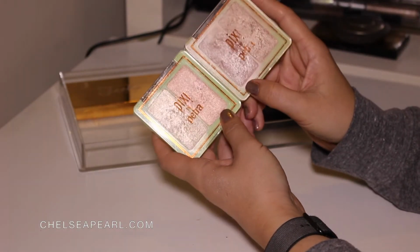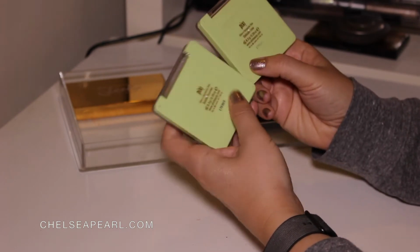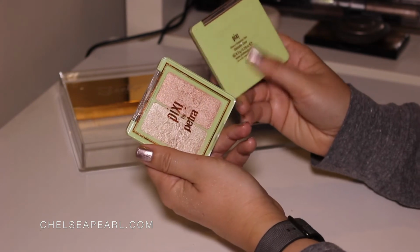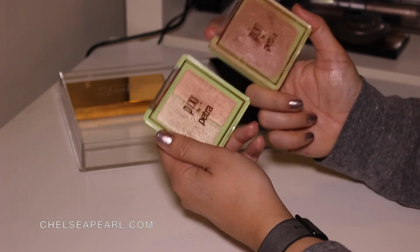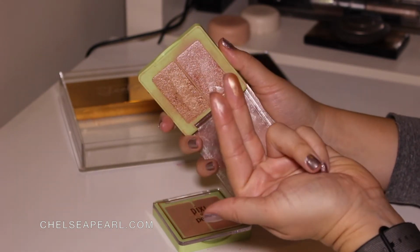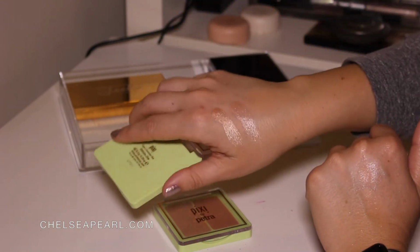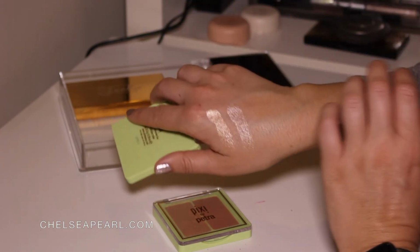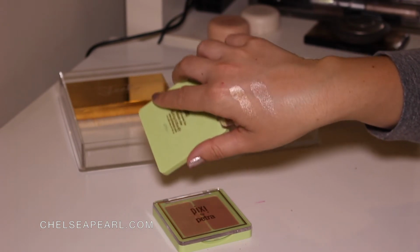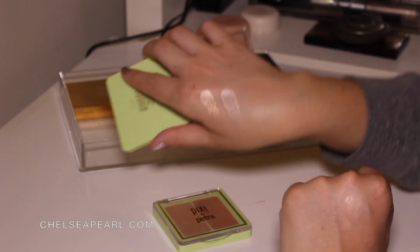These two highlighters are by Pixi. You can tell I've used this one a lot. These are the Glowy Gossamer Duos. And we have the duos in Subtle Sunrise, which is this one, and Delicate Dew. And these are an incredible formula. So just taking these two colors here, I mean, like that is insanely metallic and reflective. The beauty of these is that you can, again, apply it with a duo fiber brush to get that top of the cheek reflective wet kind of look.